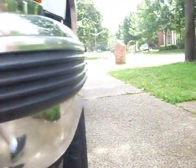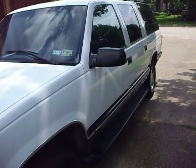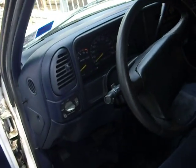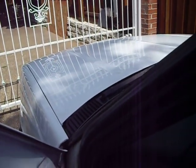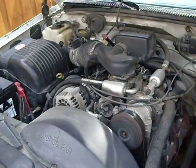Actually, I got an email from a guy today saying that I should sell this thing for $800. $800? Are you out of your mind? Looking this good? Hell no. Pardon my French. But anyways, here's a question for y'all. Would you honestly think that a truck with 300 miles short of 222,000 miles, almost 250,000 miles on the original engine, would you expect that engine to sound as good as this? I don't think so. Sounds absolutely perfect. I'm serious.